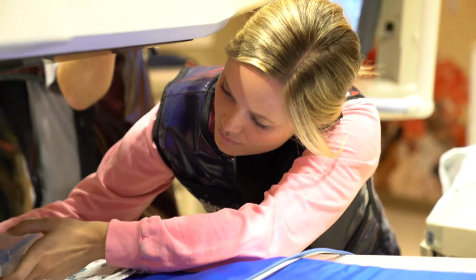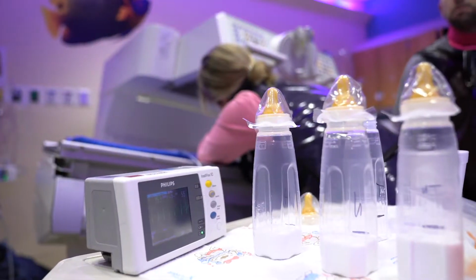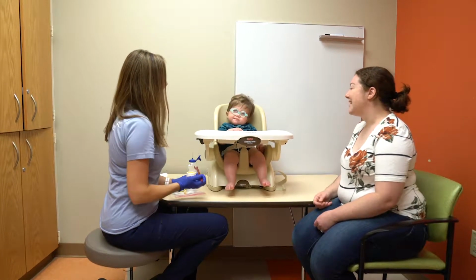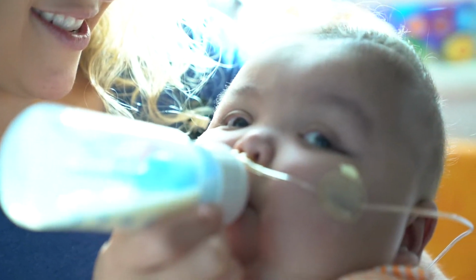Our feeding and swallowing team is made up of speech therapists and occupational therapists, and they work together with babies from our tiny little babies over in the NICU to our adult patients as well. They are working on helping them successfully suck, swallow, chew, in as safe a manner as possible, and hopefully provide a lifelong joy in eating.